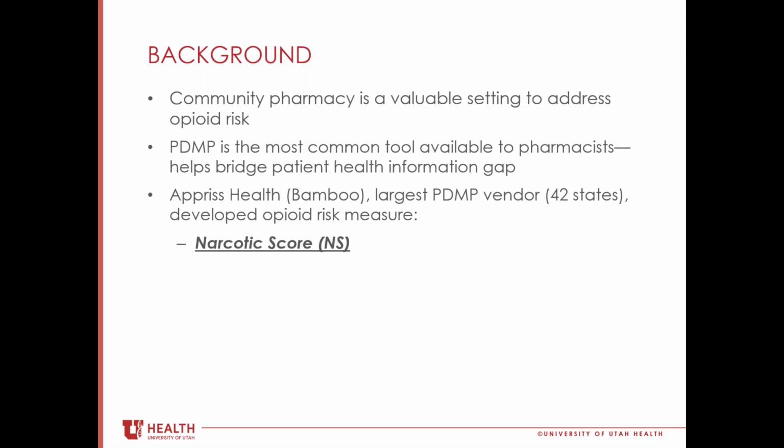As most people on this call, I'm guessing, know, Bamboo, Appriss, I'm probably going to mess that up consistently today, I'm sorry. Bamboo is the PDMP vendor for most states in the United States. They have developed, as Dr. Whalen said, this suite of tools for prescribers and pharmacists dispensing. One of the risk metrics is called the narcotics score, and that's the one we got really interested in for this project and focused this work on.